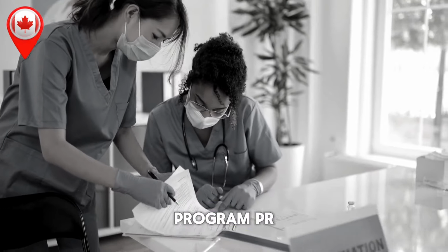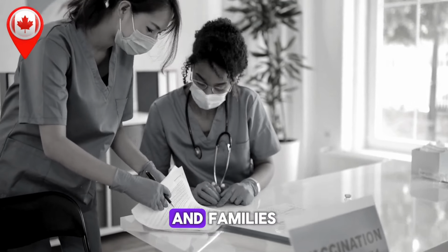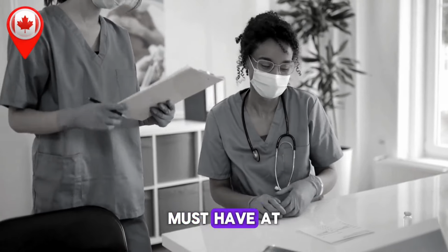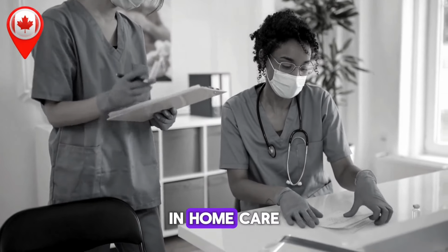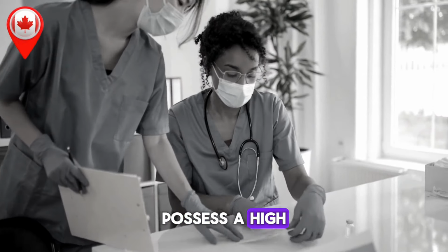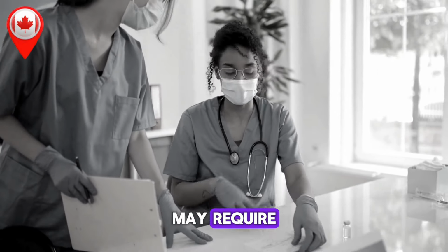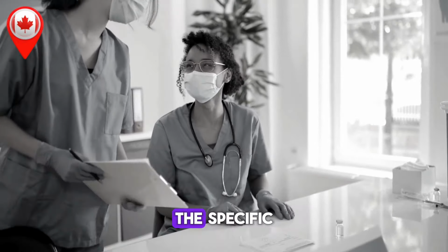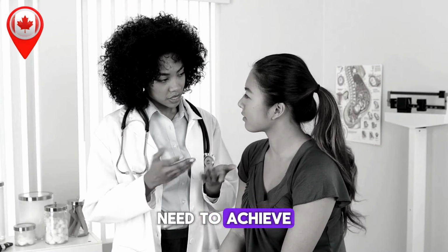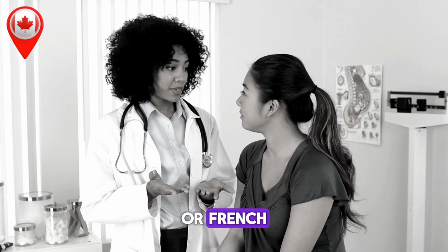Home care program, PR pathway for healthcare workers and families. To be eligible for the home care program, applicants must have at least 1 year of recent experience in home care roles, such as caregiving or elderly care. They should also possess a high school diploma, although some roles may require higher qualifications depending on the specific position. Language proficiency is essential, and applicants need to achieve a minimum score on an English or French language test to qualify.